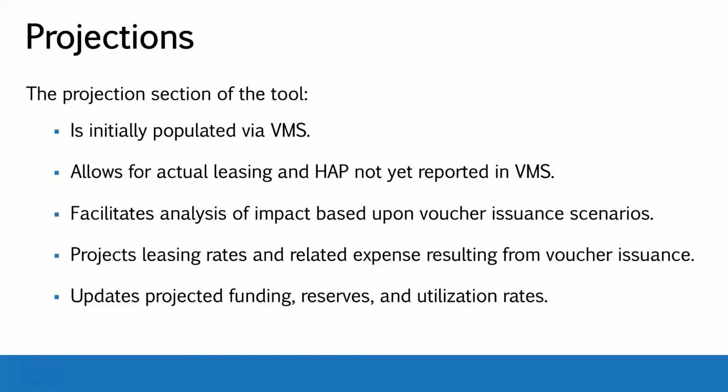And so different voucher issuance scenarios could be if your success rate went up, or if your success rate went down, or if your attrition spiked, or if your attrition went down, or what happens if your payment standard goes up. Things like that. It allows you to run different scenarios in terms of those key indicators, as well as for your voucher issuance. So what happens if you issue 200 vouchers at the beginning of January as opposed to 100? What's the long-term impact that that has on your program? The two-year tool allows you to run that analysis.